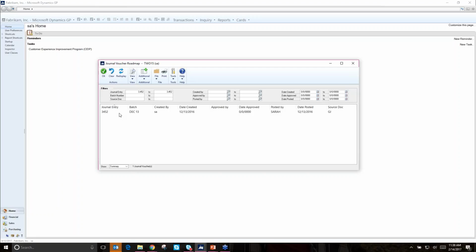If I redisplay that, I can see that this batch name was created by my SA user on December 13th. It didn't get approved. It was posted by Sarah to the general ledger on the 13th as well. So I can kind of see trends. I know a lot of people have concerns about, hey, I don't want the same user that created a journal entry to post it. This gives you that look back to see, hey, did that actually happen?